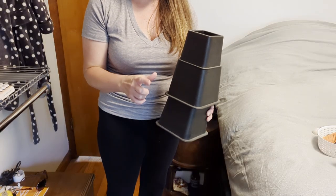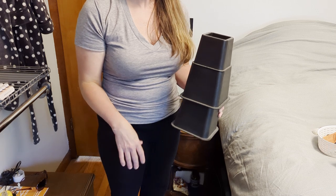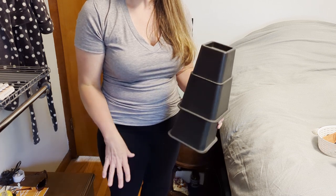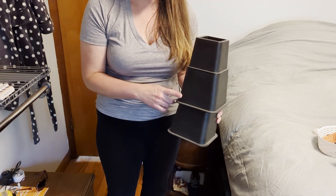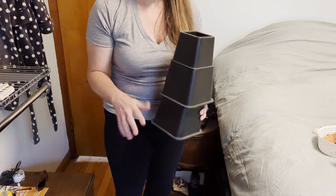We have our bed up on these risers. My goal eventually is to get rid of all of the stuff under the bed and stop storing stuff under there so it'll be easier to clean. But right now I just don't have anywhere to put that stuff, so I need to work on that. But I have these extra ones that I've just been leaving in here for I don't even know why, so I'm going to donate these as well.